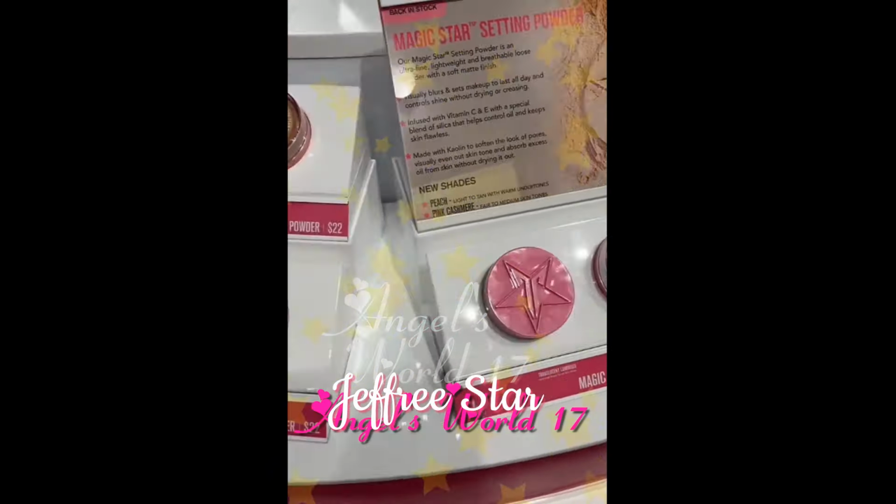Yes, the Magic Star setting powder is next level. The pink powder is so pretty, you guys. Look at that. The pink powder is so damn pretty. Oh, it smells so good. Pink is really good for brightening and giving you a little pink flush, a little doll-like effect. That's what the pink is really good for. Absolutely stunning powder. And it's so ultra thin, the way that it just blends into the skin. Arlo, thank you, baby. It just blends into the skin like a dream.